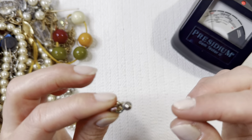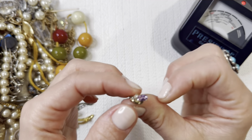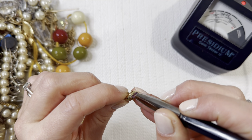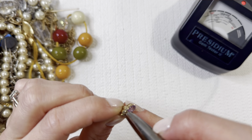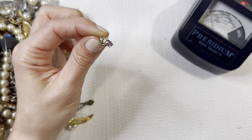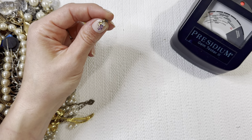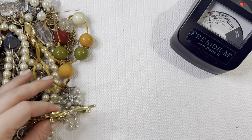Whoa. Look at this pretty guy. Let's test those stones on there. I don't see any markings on it. All right, thinking that's some amethyst. And then we got some really shiny ones here. Let's test those. Okay, no reading on that one, but still a gorgeous earring. It's kind of hard to get a shot of it. So pretty, very shiny. And I love collecting single earrings.